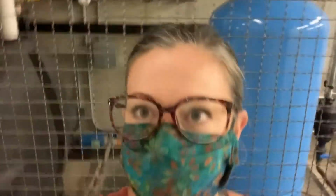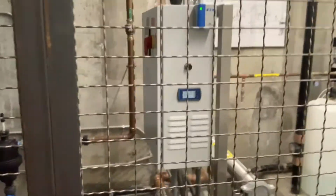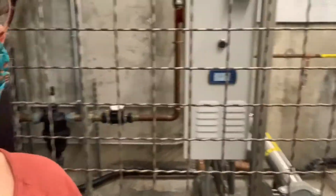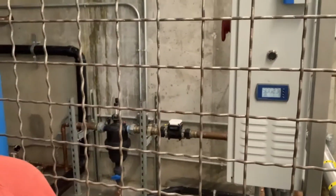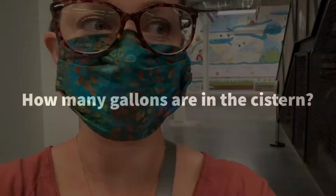Behind this concrete wall that's behind me is a giant cistern, and that's the cistern that contains the rainwater that is then purified for drinking water. If you keep moving over, you can see the meter for the drinking water. So it's in this gray box. There's a little digital display, and I'd like you to pause the video and make a note of how many gallons of water are currently in the drinking water cistern.